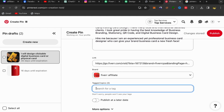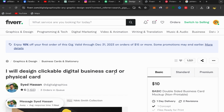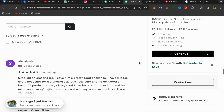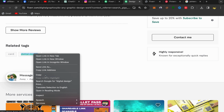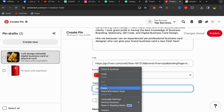Scroll down, you need to put here tags and keywords, keywords that people are using to find this service on Pinterest. How can you find keywords? Go back to this seller page, scroll down, just keep scrolling down like this, and you should see over here related tags. I'm going to copy those keywords and go back to Pinterest. I will put those keywords here.